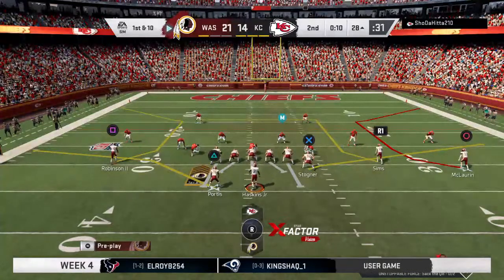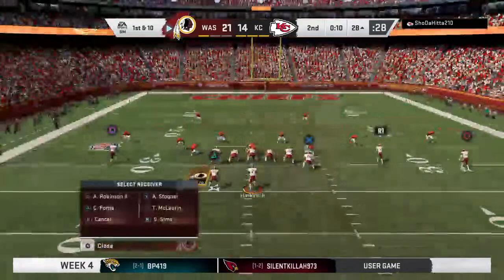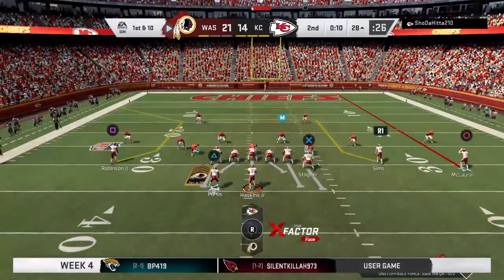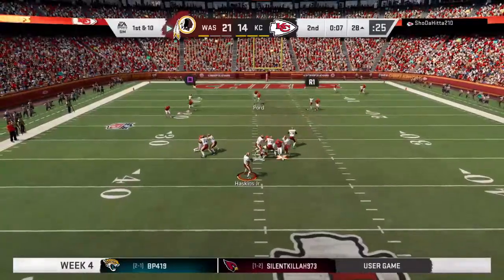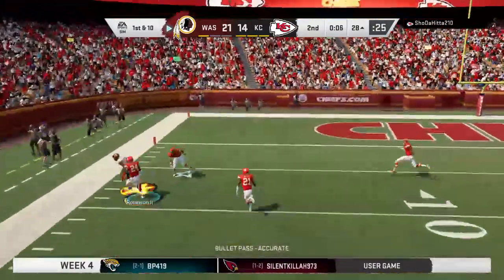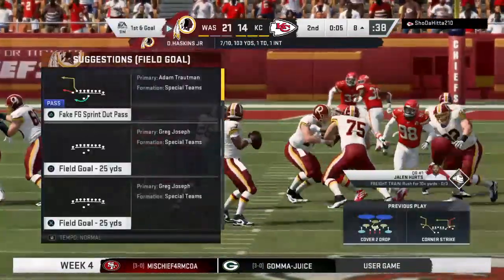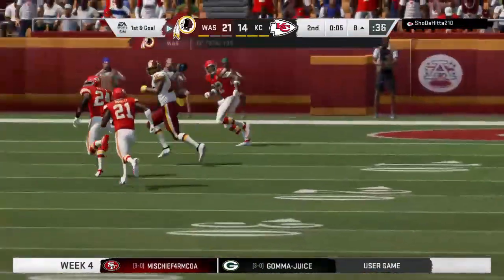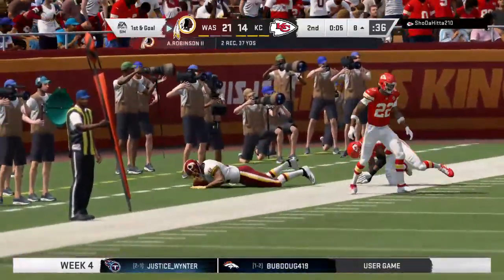Yeah, let's get set. Throwing now, Haskins on first down. Robinson's got it. A good pickup there, 21 yards. Complete to Allen Robinson. First and goal at the 8-yard line.